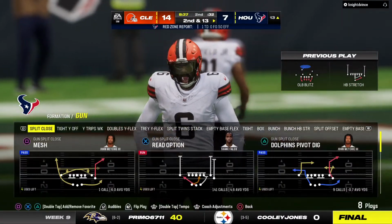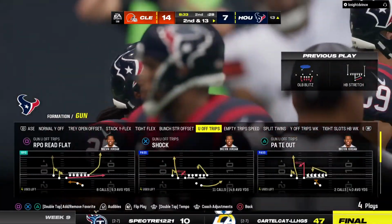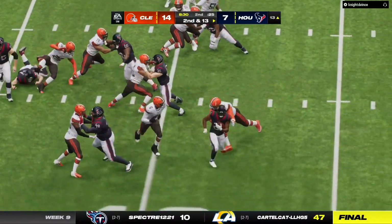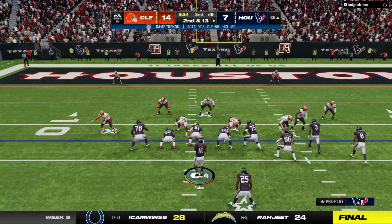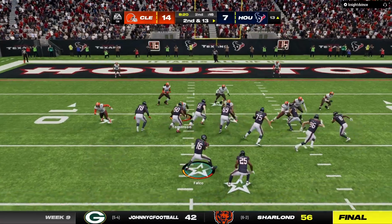I have a feeling they'll stay committed to running the football, especially on their early downs. They just haven't had a whole lot of success just yet. So now they have to contend with 2nd and 13 after the 1st down run goes backwards.